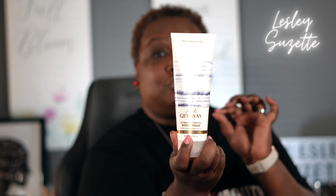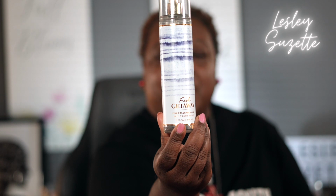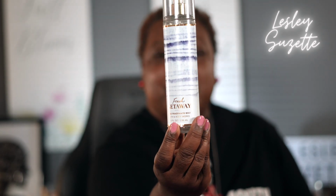And I come, of course, with the body cream, because it's the ultimate hydration body cream by Bath and Body Works in the same Fresh Getaway scent. And then I spray my fragrance. Before, I used to spray the fragrance mist, but now I spray the fragrance first after I put my body cream on, and you all know what I put on with this. Yes, Cocoa Radiant Body Oil. I put on the fragrance first, and then I come back with the fragrance mist. In this case, it's going to be that Fresh Getaway fragrance mist by Bath and Body Works with the same notes, yuzu citrus, as well as that fresh ocean air.